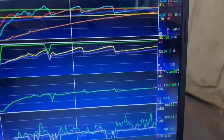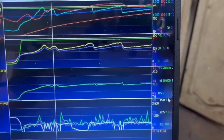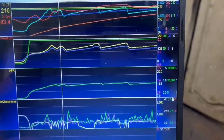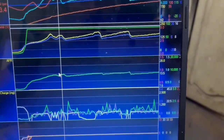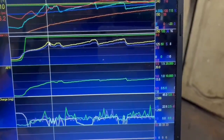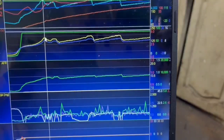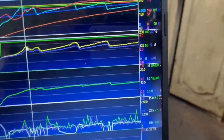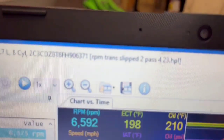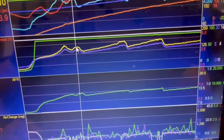So, open up another one. All right, guys, just wanted to show you some of the logs real quick. This is like the second pass of the day. Now, my car's supposed to shift at 6,500, 6,600 RPM. That's first gear, as you can see right there. Now we'll go to second gear.